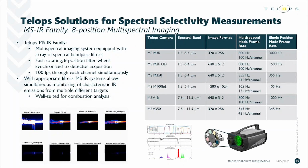We've got this 8-position filter wheel that can be populated with spectral or neutral density filters, and it spins during the detector acquisition such that we can get up to 100 frames per second through each channel simultaneously. The filter wheel can be stopped and operated as a single position, which then allows the camera to measure at its full frame rate capabilities. So it's really like you get two cameras in one. You have this multispectral capability while the filter wheel is spinning, but you can also make a high-speed measurement through any of the 8 filters present in your filter wheel.